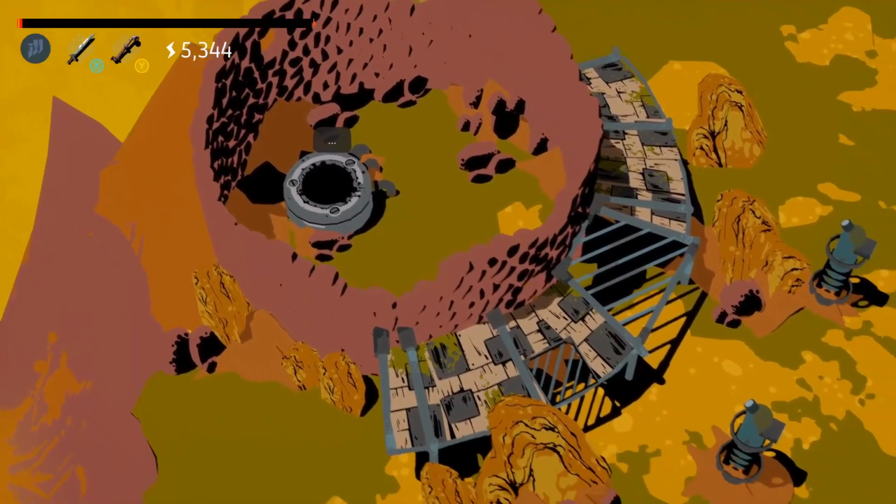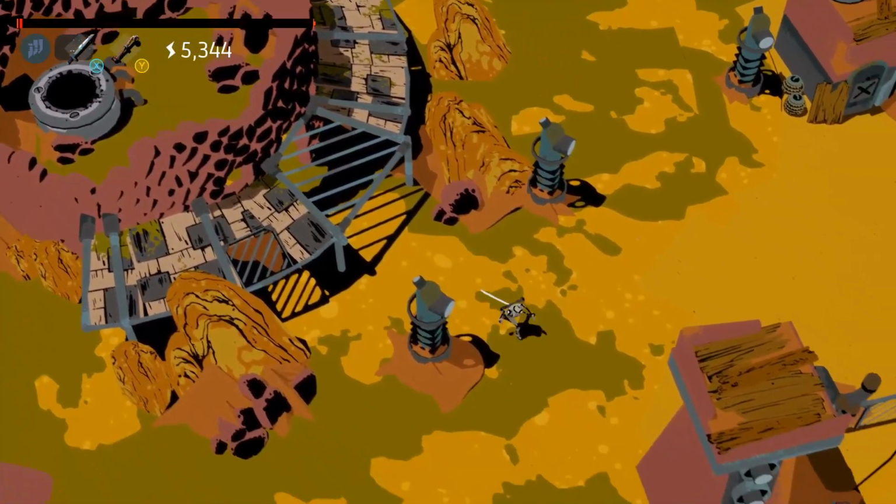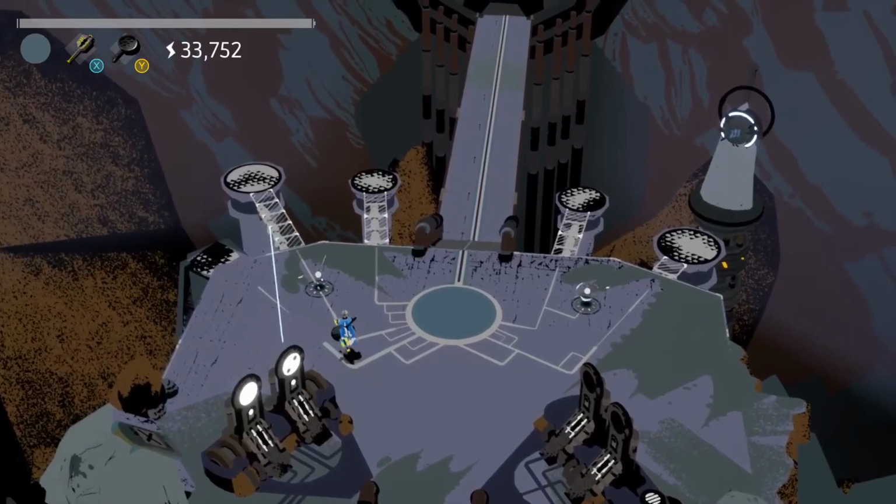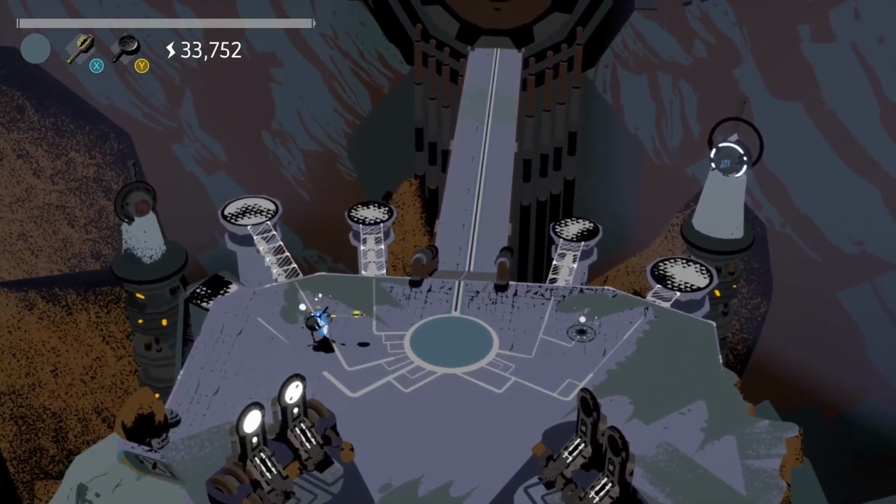The aesthetic is gorgeous as well. It looks like a particularly gnarly graphic novel, the sort you might see in 2000 AD, although perhaps not as gritty. Man, when did 3D games start looking so good?